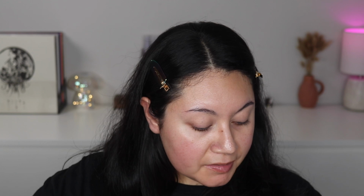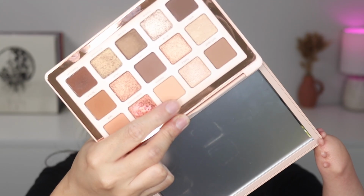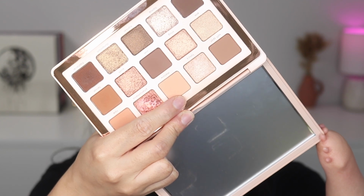I prepped my lids with the Rare Beauty eyeshadow primer. Let's dip into a matte shade for the crease. I'm gonna take the shade Mellow, which does look like it might be a little bit too light for me, but I still want to try it.